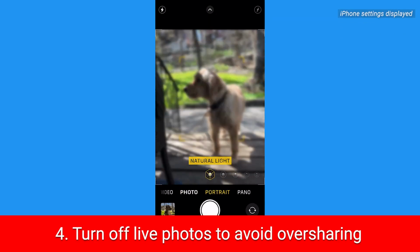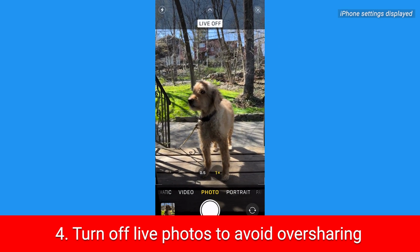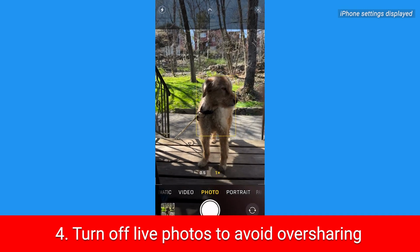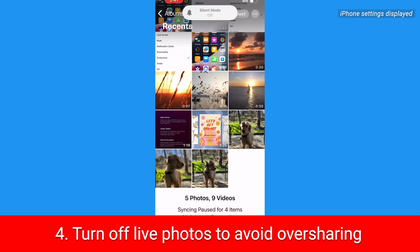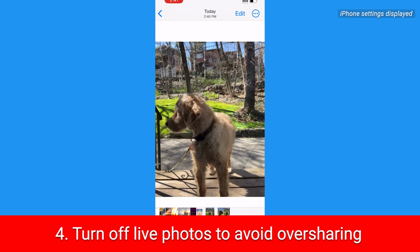Next, turn off live photos if you have an iPhone. While it's great for capturing longer memories than just a quick snap, remember live photos captures 3 seconds of video and audio, so you may be sending more than just a photo of something to someone else.